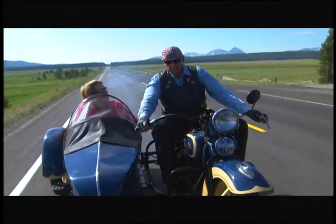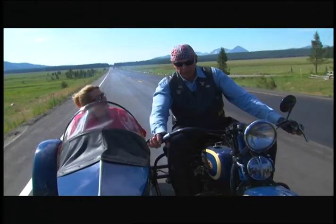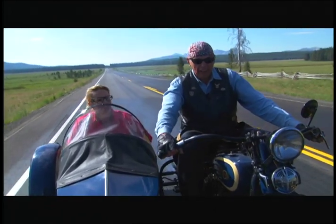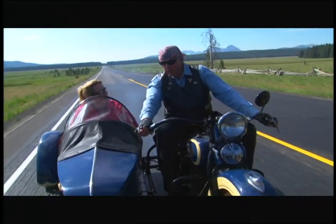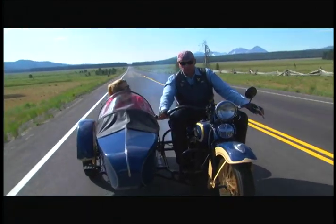Oh, I just love sidecars. When this one came up there, I knew I wanted it. I've had a lot of fun with it. You can put somebody in the sidecar like yourself, talk to them and have a good time, and put another passenger on behind you if you want. I'm always fascinated by sidecars, so I really enjoy them.